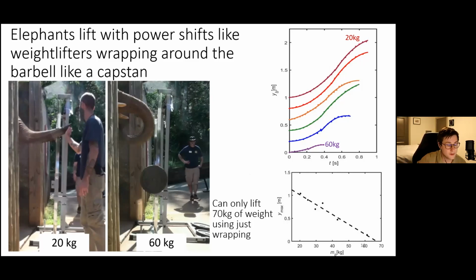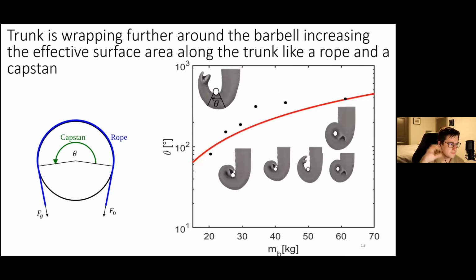So not very much. And it's been shown that with this experiment, we were able to limit it. So only the elephant trunk was able to move without using its head and neck. But how is the elephant actually lifting these things? And I love this physics problem, and it's the capstan problem.